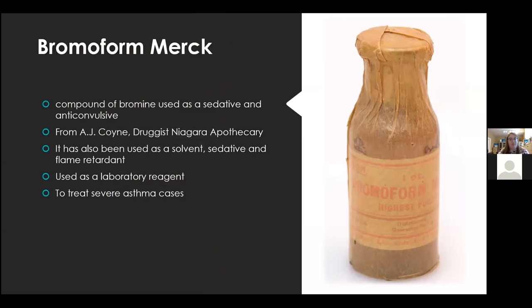Today, it is mainly used as a laboratory reagent, for example, as an extraction solvent, so it's used in chemical reactions. Also, injections of bromoform are sometimes used instead of epinephrine to treat severe asthma cases.